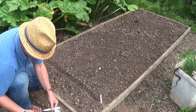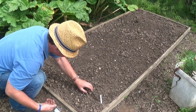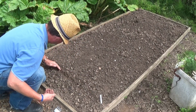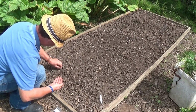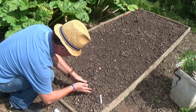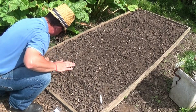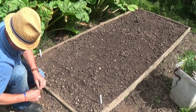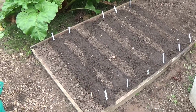There we go. Put those in to mark the rows. Just sowing these few left here, slightly... these will all be watered, but I'm just sowing them in there. Not quite so deep. So that's those done. There we go, all seeds put in.